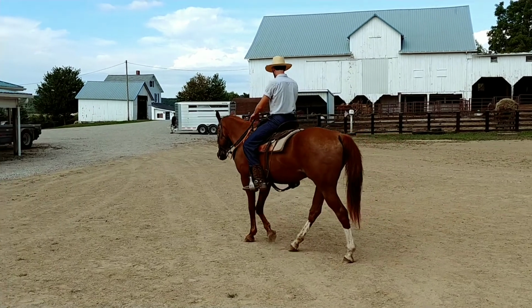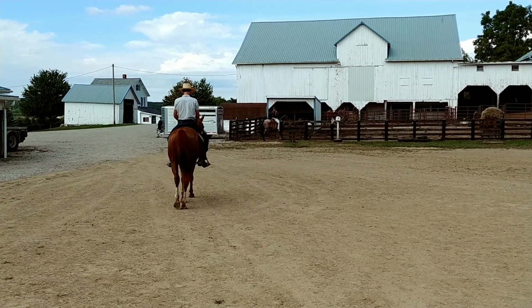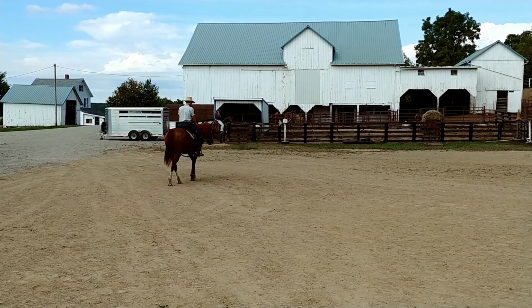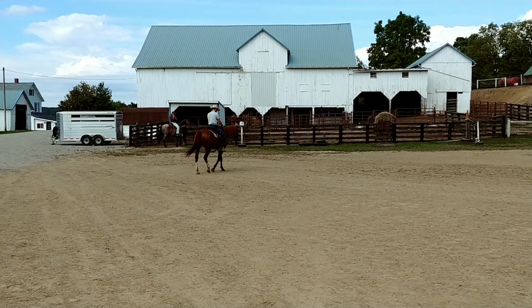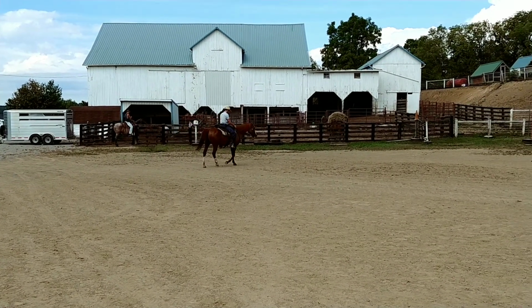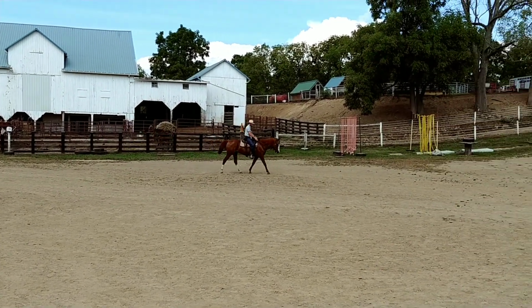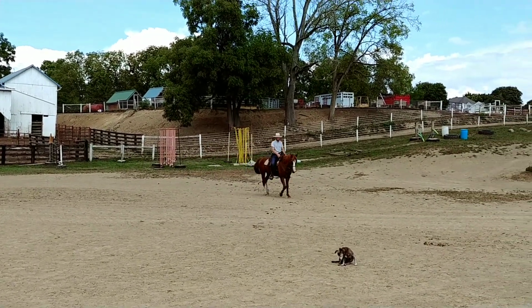Dollar's very smooth in his gaits. He transitions very nice. He has no vices. He'll hobble tie, he'll picket line tie. We've used him to gather stock with quite frequently, almost on a daily basis.